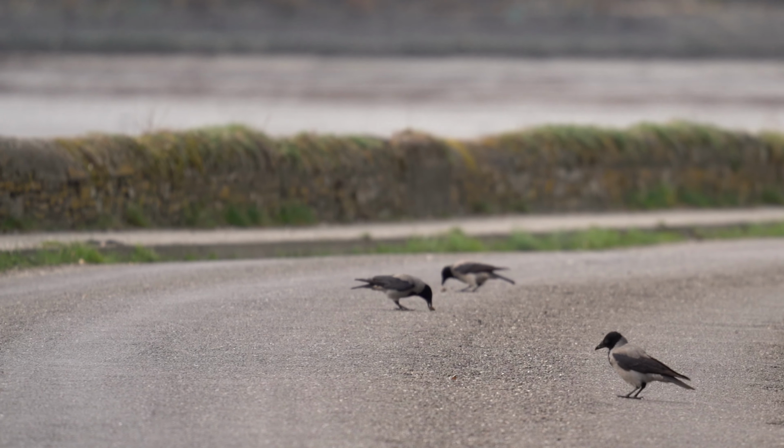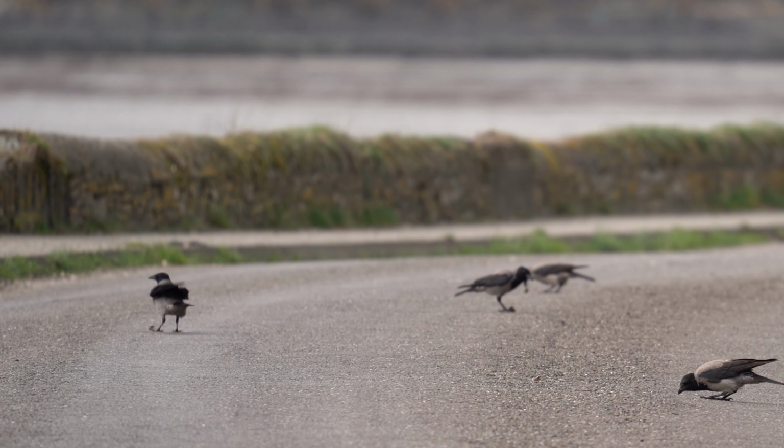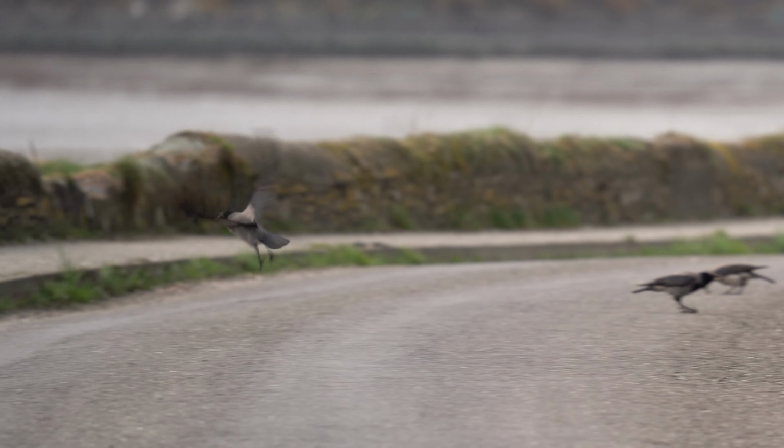And hooded crows, and crows in general, are thought to be quite clever because they've figured out tricks like this to make it easier to get their food. So they drop the shell onto the road, it cracks the shell open, and then they can eat what's inside.